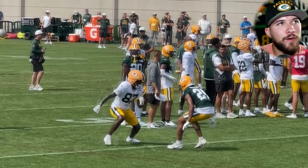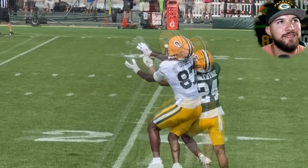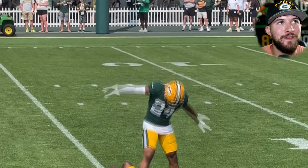Here's some more Doubs versus Valentine, and again, just love seeing these guys battle it out. A little bit of a hesitation double move by Doubs, underthrown ball, Valentine remaining physical.